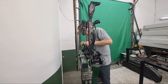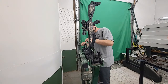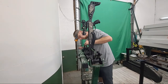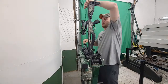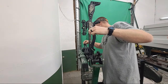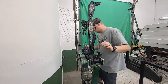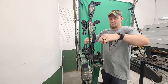On compounds, often you see limb splitters after dry fire. I don't know. For a while there, we'd have some dry fired bows come in and there wouldn't be a thing wrong with them. But the past couple years, I feel like some of these companies are making the cams thinner. They're making them like a skeleton type of a deal. And we see a lot of cams get warped.